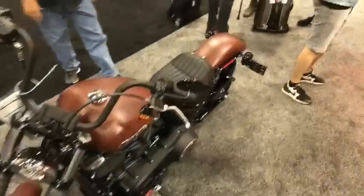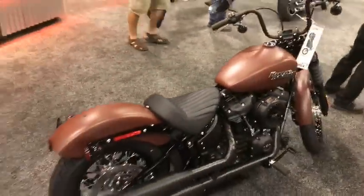Yeah, CVO Street Glide is twin cooled. The CVO Road Glide, however, is not twin cooled. That was kind of an interesting thing.